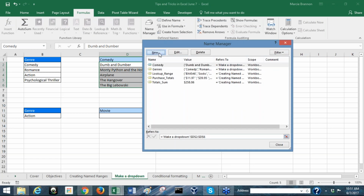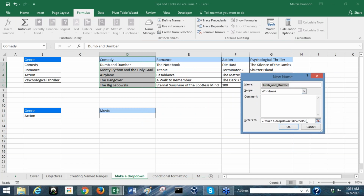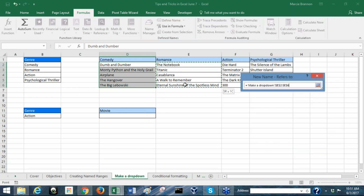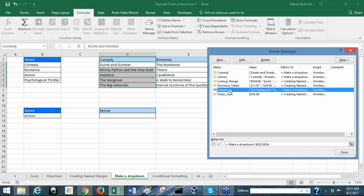And now I can continue, without closing that, to create my named ranges. What I'm going to do here is clear that out, and I'm going to select the range of romance movies, and I'm going to be sure and rename that range romance. Okay, and now the romance is there.